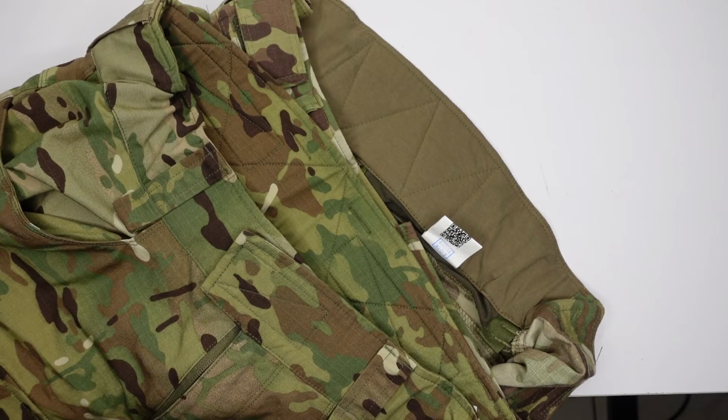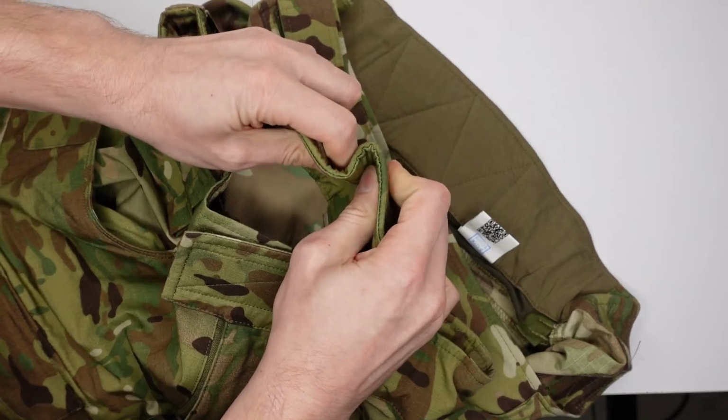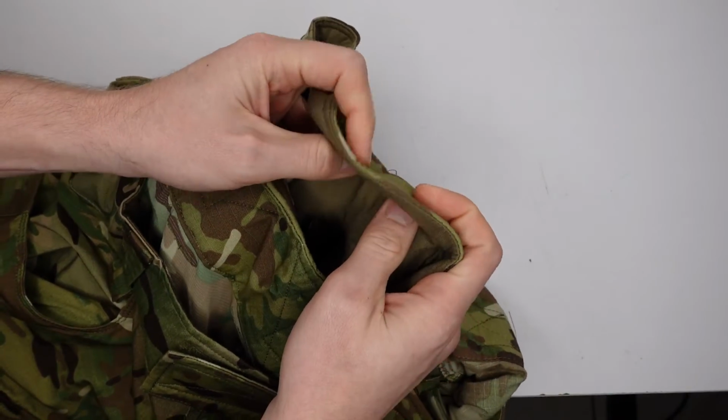VKPO 2.0 and 3.0 both have padding in the belt area, but on the VKPO 2.0 it is too soft, and on the VKPO 3.0 it is too hard. Nothing is like Cry Precision, except for Cry Precision.